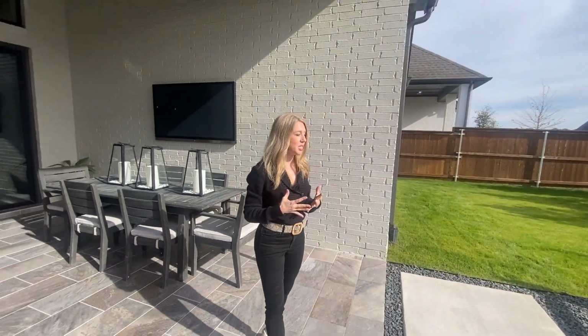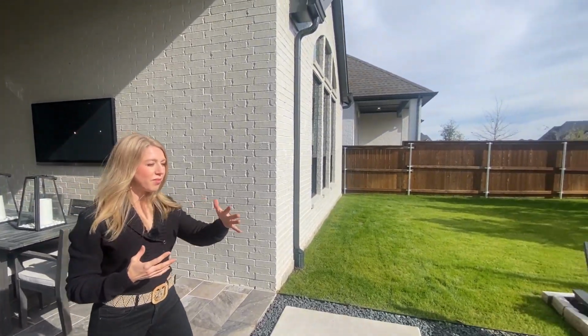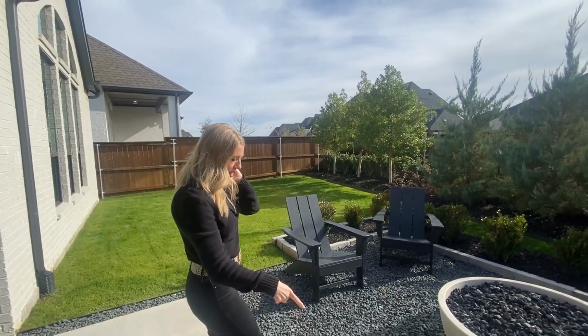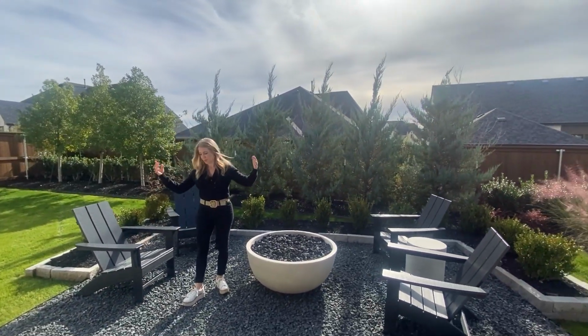Definitely very, very spacious. And then back here in this yard, they chose to put this fire pit with this gravel. I know there's a name for this gravel, but I'm not exactly sure what it is. Do you know what it is, hon? I don't. No? Okay. It's just black gravel.